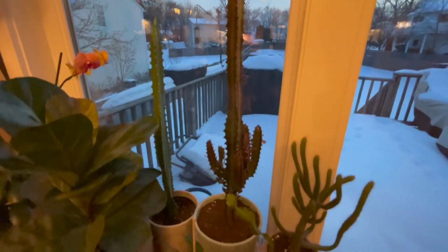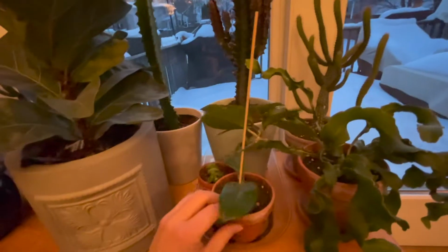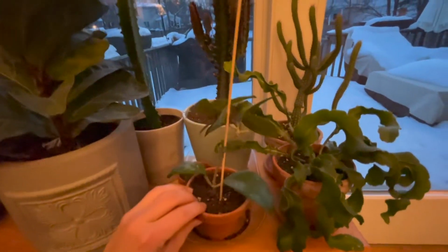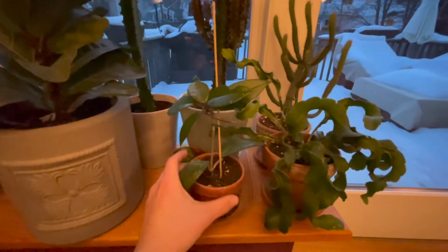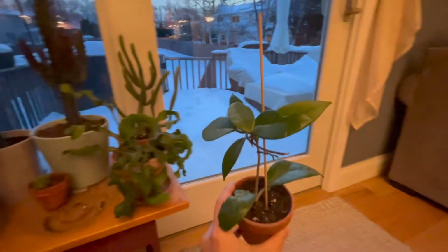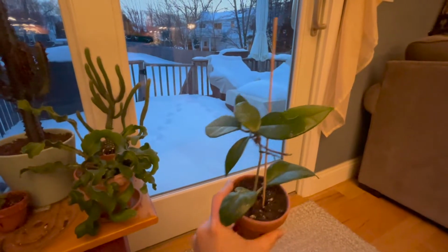But besides that, I've got a couple other smaller plants. They also came from the same friend, actually, who gave me the other plants. This is some type of Hoya. I don't know exactly what it is. I'm going to try to pull it out. I actually just staked it up the other day because it was kind of falling over. So you can see that it's got a nice shape to it. It's just kind of starting out. It's been growing pretty slowly.